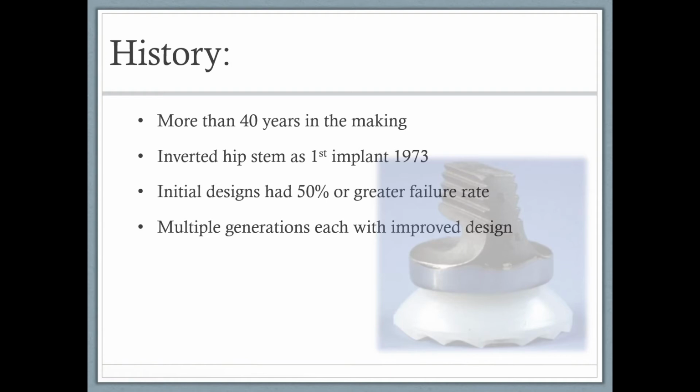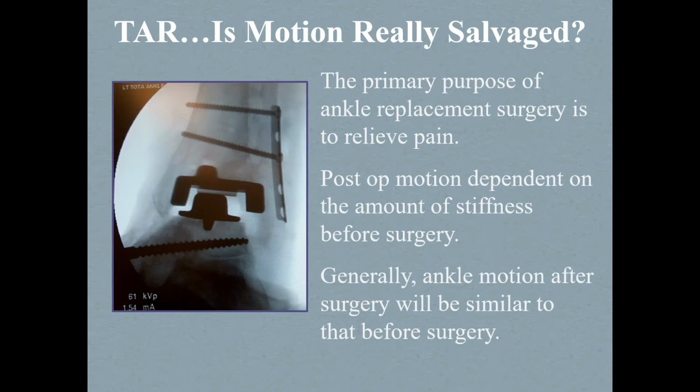Early 70s is when the first ones came out. They had a high failure rate. It's greater than 50% failure rate, did not hold up well. And now we've gone through multiple generations to improve the design of it, which has made it last longer and become more predictable.